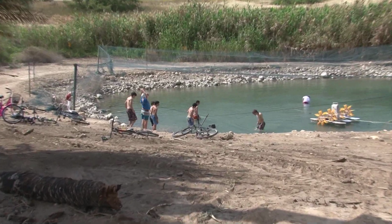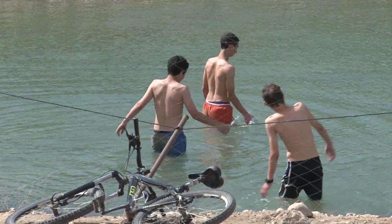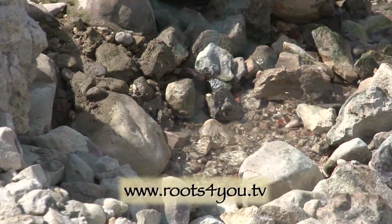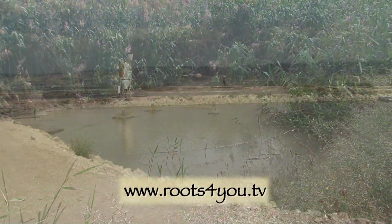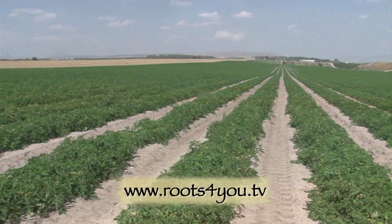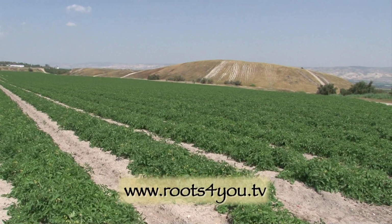Just behind me, we see some young men milling around a water area or a spring at the base of Tel Shalem. Could this have been one of the places that John the Baptist was baptizing the disciples? Tel Shalem is surrounded by lots of water, including springs, the River Jordan, and hundreds of acres of fish ponds. The plentiful water combined with rich alluvial soil and warm temperatures make this valley an agricultural paradise.